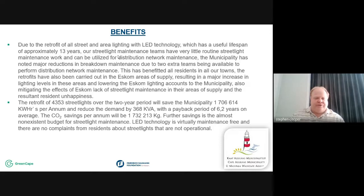And the retrofit of the 4,353 streetlights we did over the 2-year period will save us 1.7 million kilowatt hours per annum, and it reduces our demand by 368 kVA on our Eskom accounts, with an average payback period of 6.2 years. We had somewhere as low as 3 years, or somewhere a little bit longer at 7.5 years, but the average payback was 6.2 years. And the CO2 savings we've got is also 1.7 million kilograms per annum.